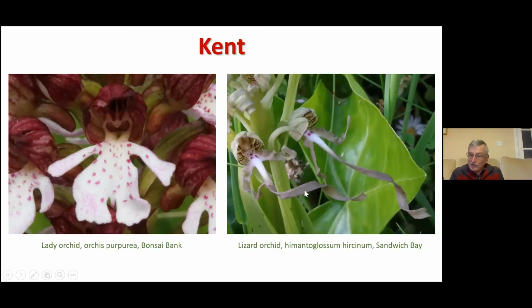This is a lizard orchid. Again, this is a speciality of Kent, although they are making their way along the south coast, so there might actually be some in Hampshire. But there's a lot of them at Sandwich Bay, and this is a really bizarre flower. It has this really long curly lip with curly arms coming out. Very big plant, so you can't miss it, but a very strange plant.